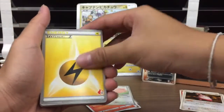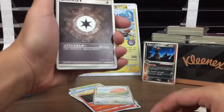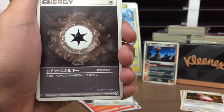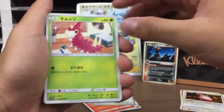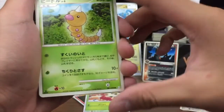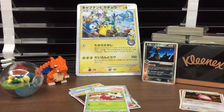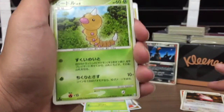Regular Chansey. Again, if any of you guys know what this means, please tell me. I have no clue. Ooh! First edition 2005 energy. That's nice. We have Wurmple energy. Ooh, first edition 2008 Weedle. Oh my gosh, I hope you guys love Pokemon cards as I do, and I hope you guys are enjoying this as much as I am. Cause, like, oh my gosh, this is amazing. I spent my whole allowance on this.